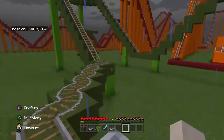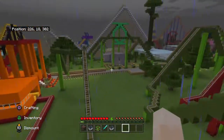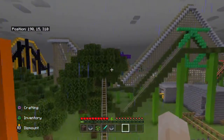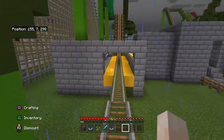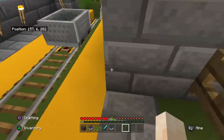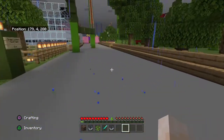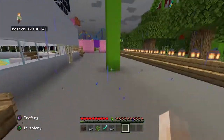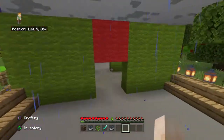Now, y'all might be asking me, why are there so many rides? The answer is, I can't help myself, and I always gotta get more rides. And I saw a tree hazard, I had to fix that. This one is kind of trash. Let me know if they should change it, and if they should, leave it in the comments. They're going through prison tunnels.